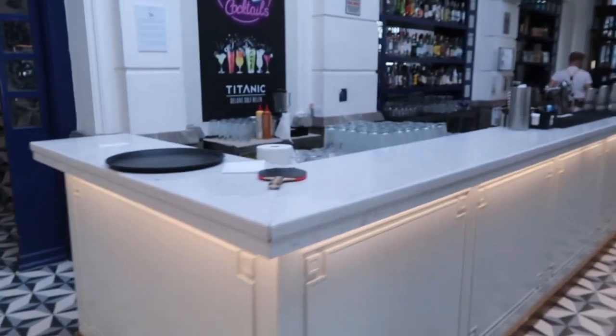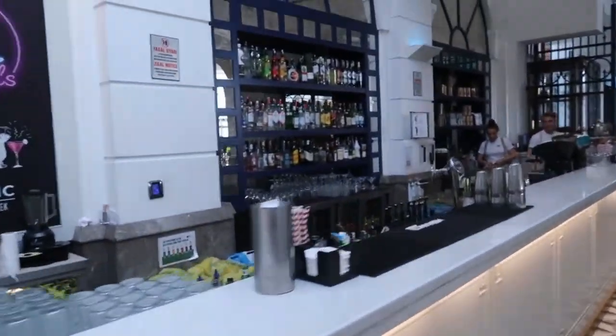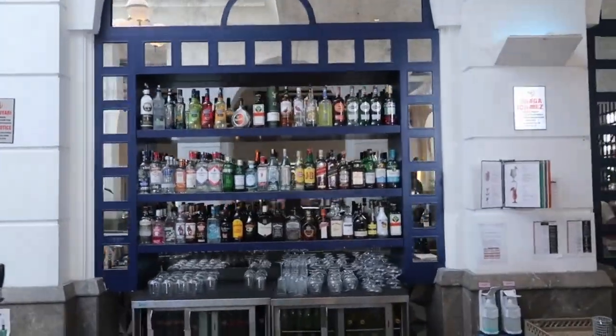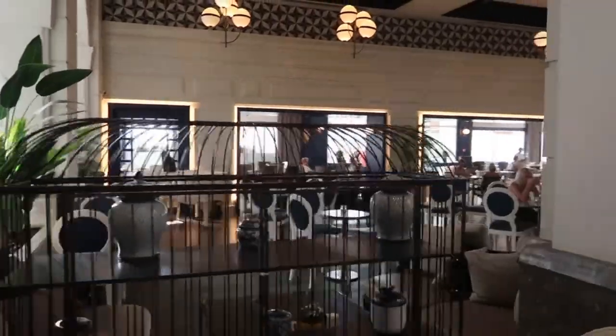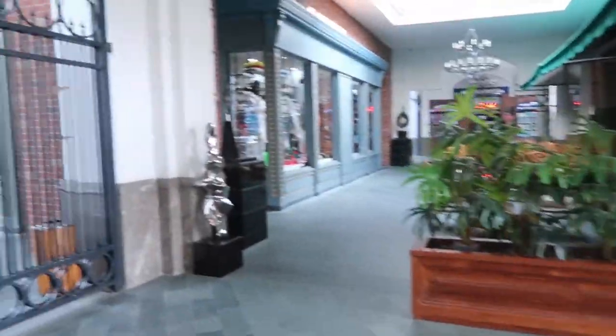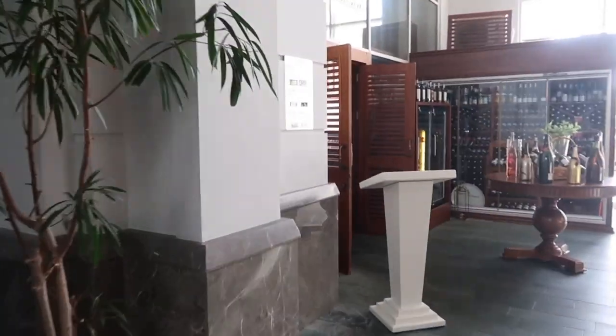Another bar here. This is where we get our frappuccinos from, the chocolate. Yeah, and obviously you can get coffee and all your drinks. And the seating area there. It's really nice setting, isn't it? It's lovely. I think this is tonight where we are.